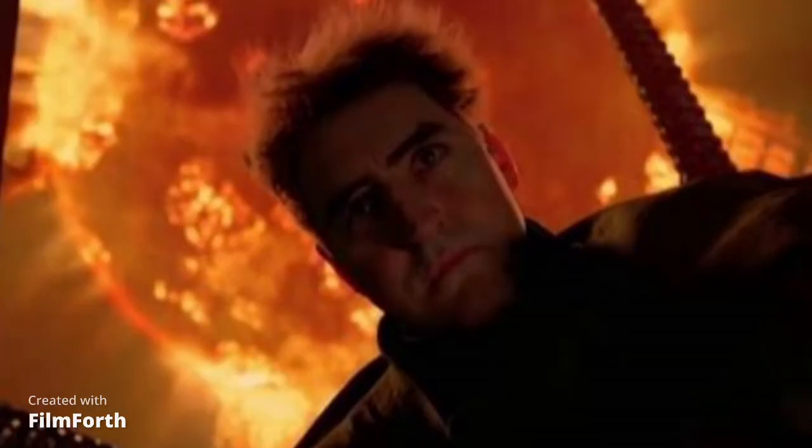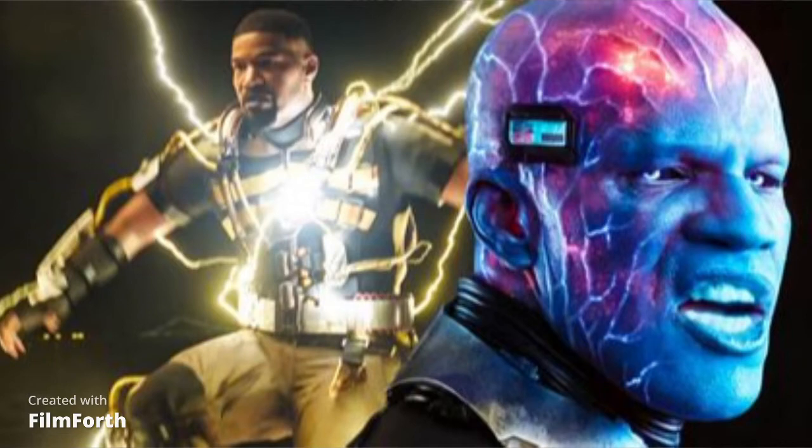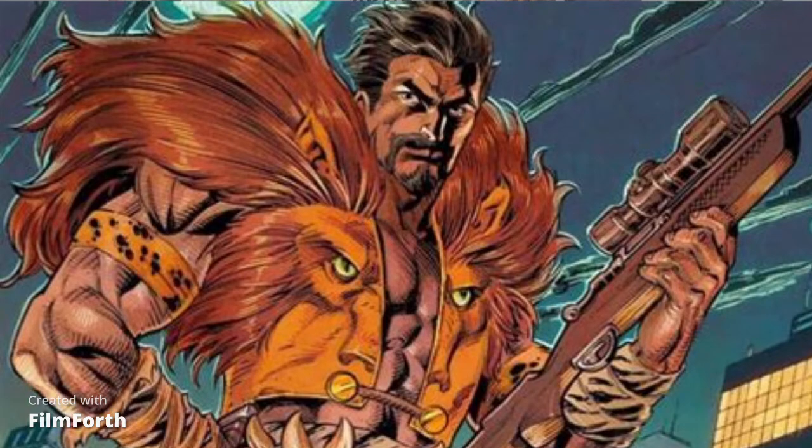If we look at the villains in this next movie, we've got multiverse villains and we have ground level villains. Dr. Octavius is a multiverse villain. Green Goblin is a multiverse villain. And Electro is a multiverse villain, excuse me. We have ground level villains too. Vulture is a ground level villain. Kraven the Hunter is literally a guy from South America who hunts things. He wants to hunt Spider-Man. That's his thing. That's his option in this movie.